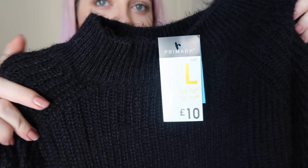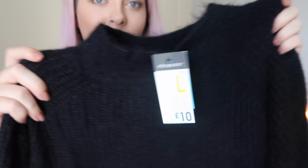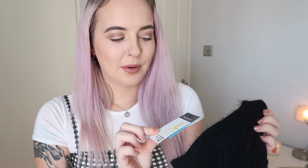I don't know if you can see super well, but it is sort of fluffy, and I was getting a bit annoyed with the sizing in Primark this time, so I bought this in a large, and I wouldn't consider myself a large. I'd say that I was a small to medium most of the time in most shops. So yeah, I picked this up. The only other option was a 2XS, which I wasn't going to fit into, and even if I did, it wouldn't have been nice and oversized and cozy for winter. So it's not too much of a big deal.